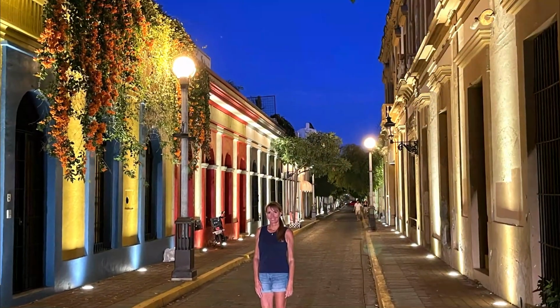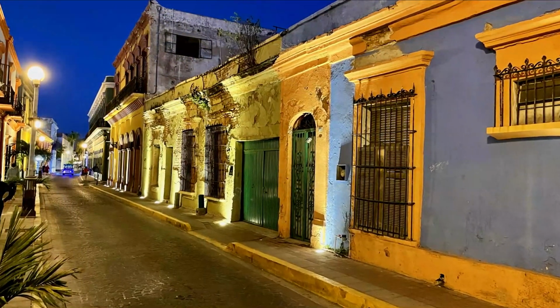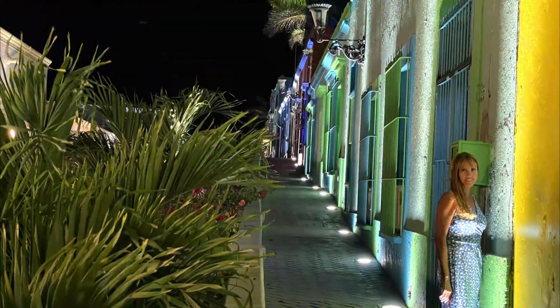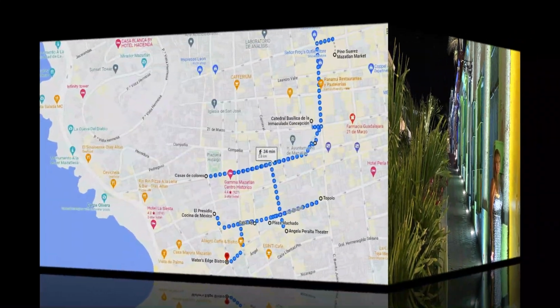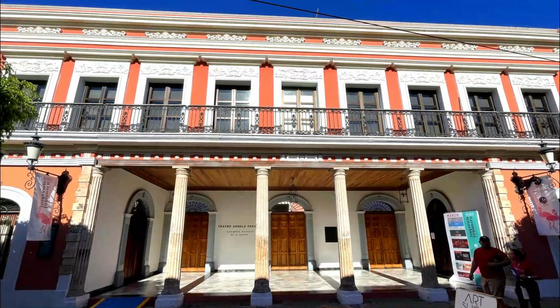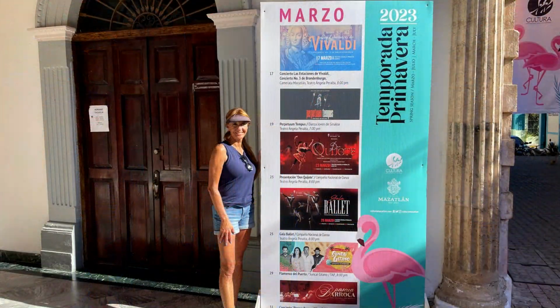And what's cool about this area is that all the streets have newly installed uplighting, which makes things feel really safe and also makes for some great picture-taking opportunities as well. Just off this Plaza Machado is also Angela Peralta Theater. Originally built back in the 1800s, it's beautifully restored and regularly offers well-known shows and music performances.